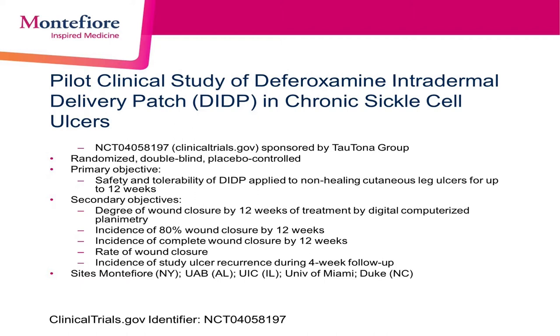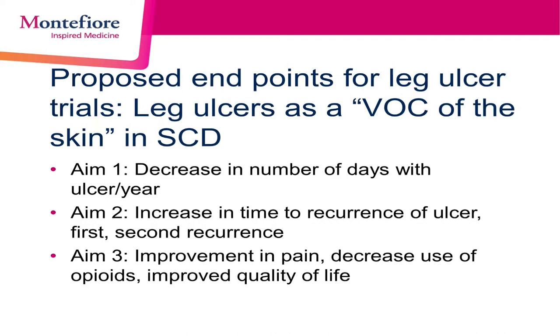But this is what I really want to say at the end of this talk. As I've been thinking about how to analyze leg ulcer, it's clear to me that healing is not the right endpoint. So now I think of a leg ulcer as a VOC of the skin. What I mean is that this is a recurrent vaso-occlusive event. So what we need to do with leg ulcers is try to decrease their recurrence. So I am looking at days with leg ulcers versus days without leg ulcers.